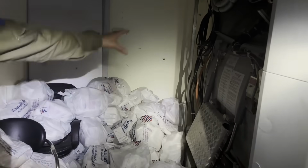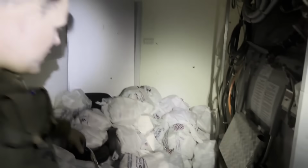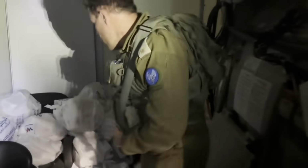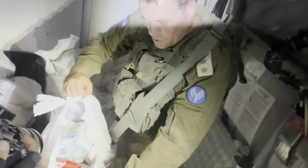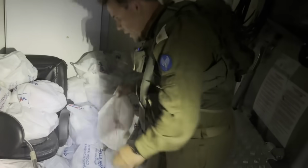So we're still in the MRI center. The backpack was found in here, and it was also hidden behind the MRI machine. As you can see, the rest of the equipment here is proper hospital equipment, right? Bandages and medical gear. It seems as if there's no real shortage because there's a lot of equipment here, but we'll leave that for another discussion. Let's go see weapons and other prohibited items.